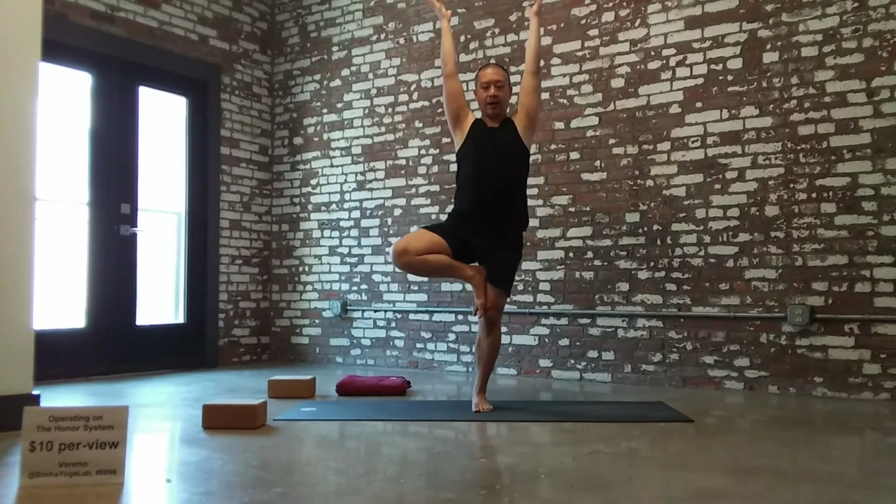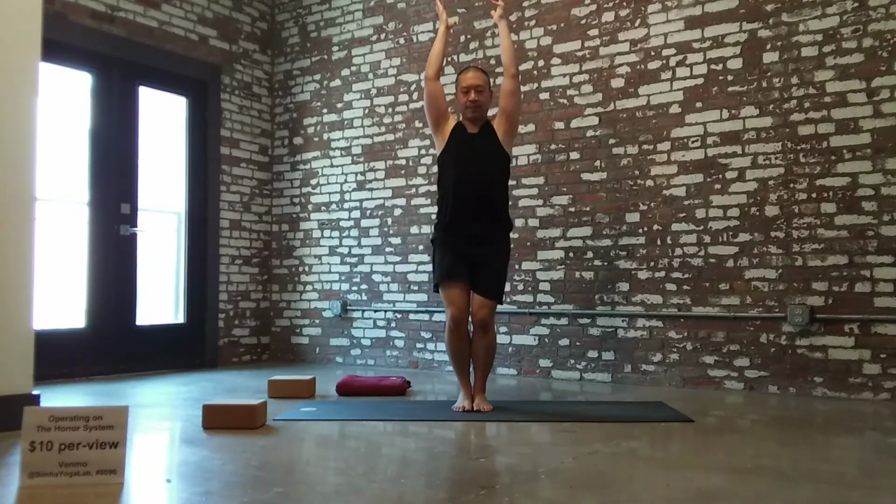Wrap the hands back behind you, interlace. Draw the shoulders back. Take a heart opener here. Release your hands. Take the arms back up. Draw the right knee forward. Step the right foot down, chair. Exhale, dive forward.